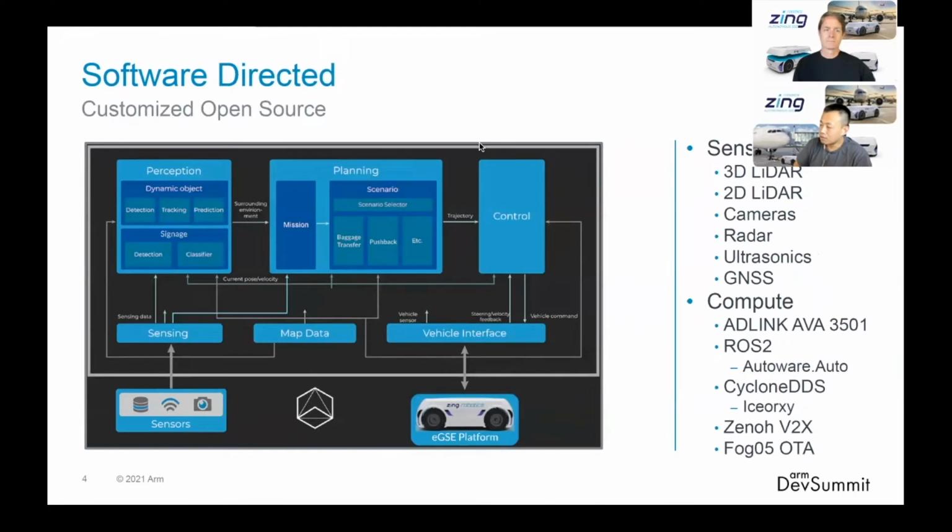The software is also driving a variety of sensors that we are using. As you can see on the right-hand side, we have both 2D and 3D LiDAR scanners. We have cameras, radars, and ultrasonic and GNSS systems that are all ROS2 compatible and collecting the sensor data to drive the vehicle and feed into a central computing unit that's manufactured by AD-Link. We're using the AD-Link computer to crunch the data, and it also runs all the open source components from Autoware Auto underneath the ROS2 framework, as well as Cyclone DDS and a few other open source communication modules. We developed our own in-house vehicle interface that works together with Autoware Auto and works perfectly with our vehicle. I will show you in the next slides.